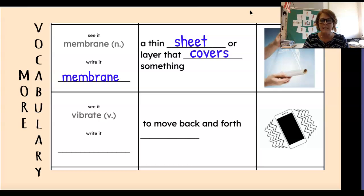Next is vibrate. Say it with me. Vibrate. This is a verb. Write it on the line, and it means to move back and forth rapidly. So you know how your phone shakes if it's on vibrate on the table.